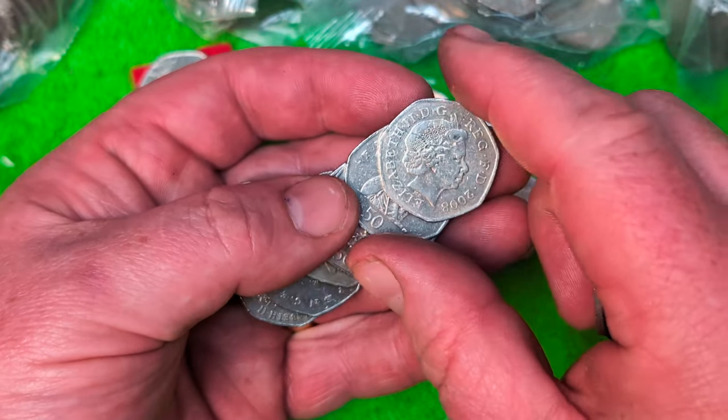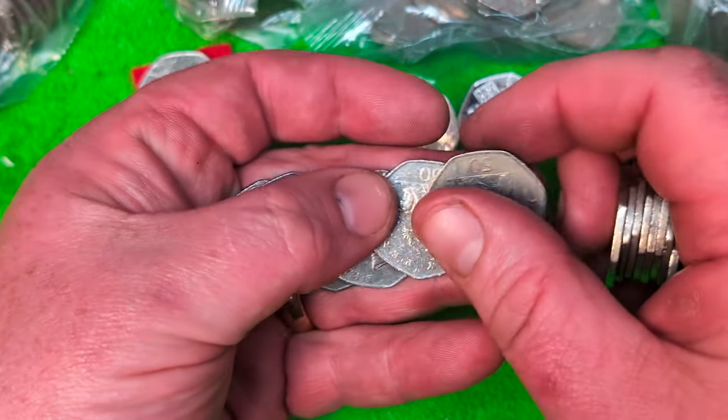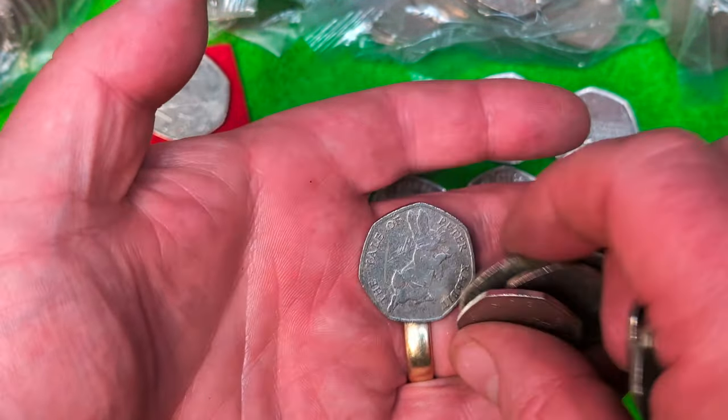There's the 13 shield. Anyway, 2008 shield. Britannia. Britannia, they're all looking like that's a Britannia there. Flip them. 13, shield. Oh!